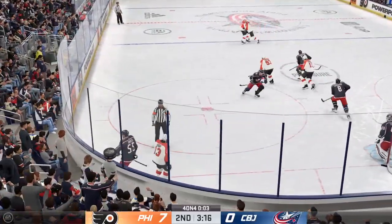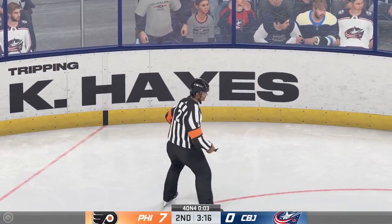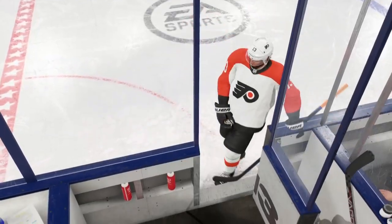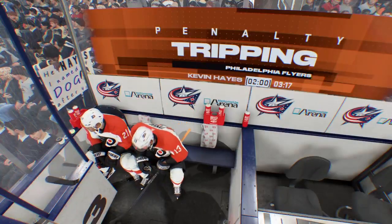Oh, we got a tripping penalty coming up here. The officials were all over that. Three penalties in one period. You got to stay disciplined. And what it does is it disrupts the flow of your bench. Only your PKers are getting out of there.